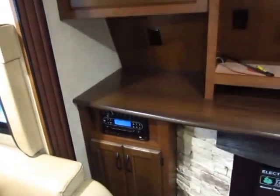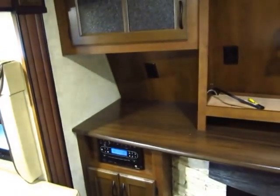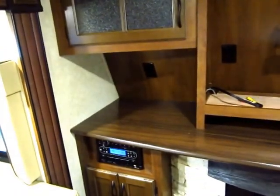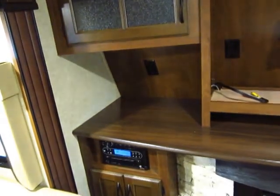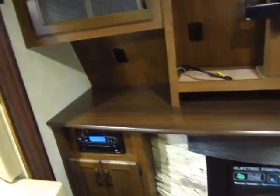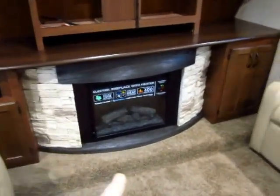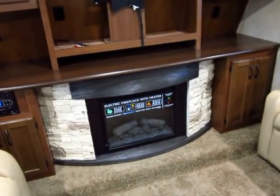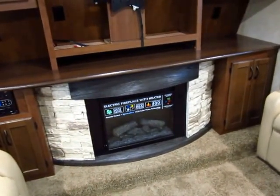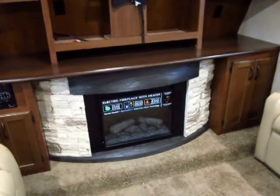But notice, you have these big open shelves here. If grandkids come and they have to bring along their gaming system for a rainy day, they have space to do that. If you have a satellite receiver or if you want to bring a Blu-ray player, you have space to do that. Your fireplace right here, I love the radius work they're doing. It's just very cozy. It adds a lot of three-dimensional nature. A lot of these campers are flat. Jayco's very good about giving their shape and character. It's like each fifth wheel is its own little creature.